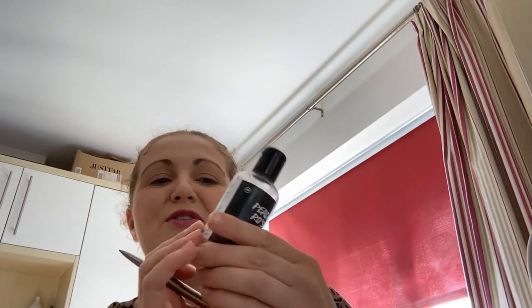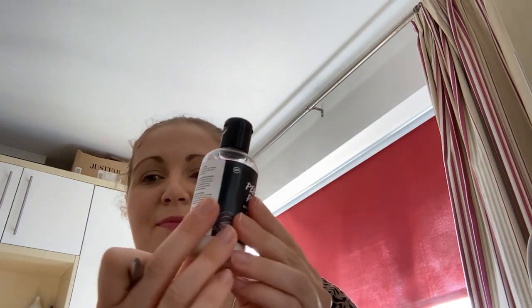Then we had the Lush Peachy Rose Body Lotion. I'm going to be honest with you, I've used this about 2 times. As I say, I need to get better at using body lotions. So we'll weigh it, but I don't expect much change in weight. When we weighed it last time, it was 101 grams, and now it's 99 grams. So I've used 2 grams of product.